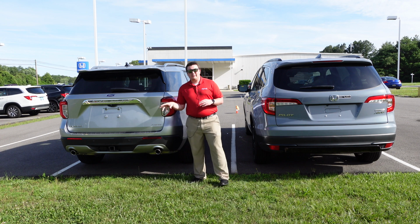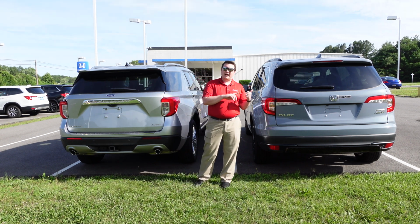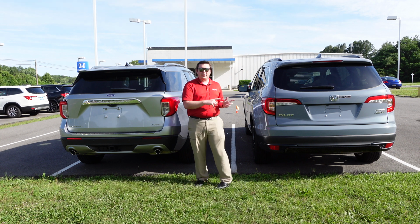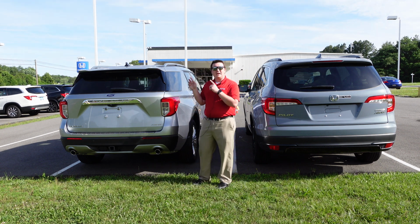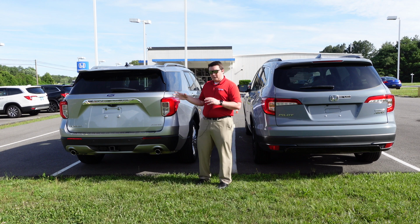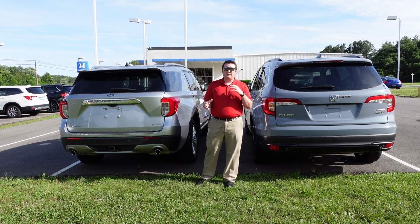Now, let's talk about the drivetrains itself on both of these. So the Honda Pilot is front wheel drive by nature, but it has an all-wheel drive option to send some power to the rear wheels. Versus the Ford Explorer that is a rear-wheel drive based vehicle that then sends power to the front wheels when it needs it during slippage. So, you know, rear-wheel drive versus front-wheel drive, there are their benefits, there's downfalls for each of them.